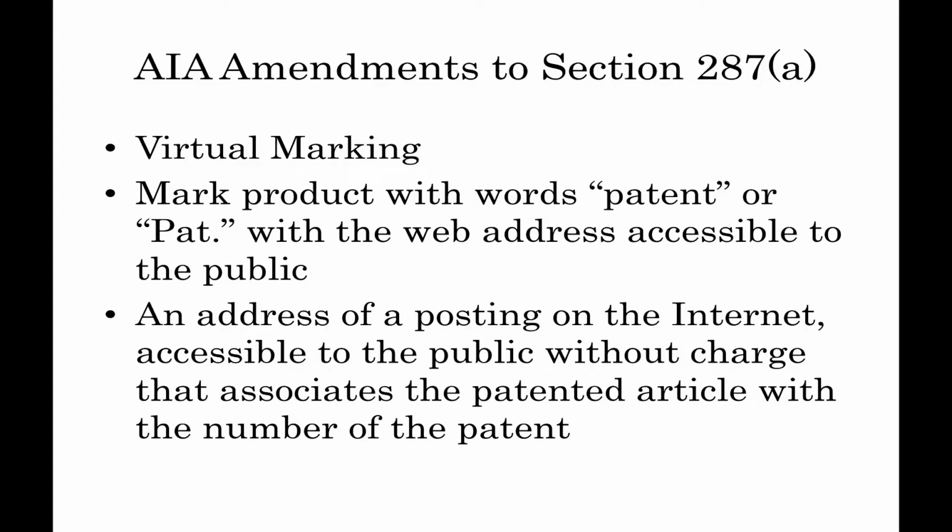In 2011, the AIA amended Section 287 to provide for virtual marking. With virtual marking, the words "patent" or "PAT." are provided on the product or on its product packaging, along with a web address that's accessible to the public. So the actual patent numbers can be in a listing on a web address that's associated with the product.